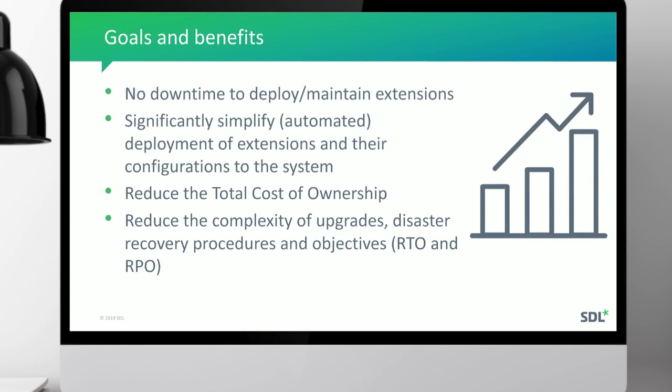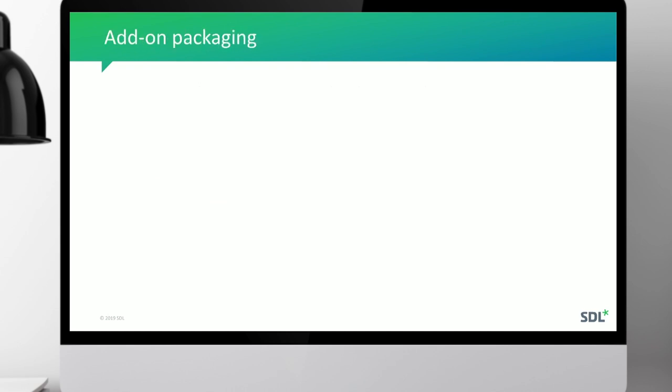And passing the voice to Ben. He will talk about the add-on packaging part.